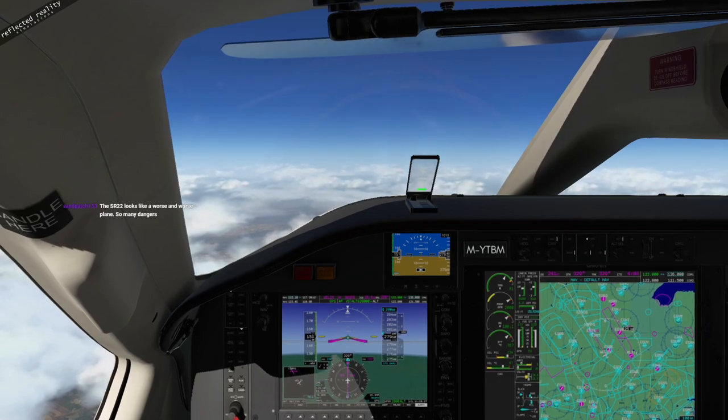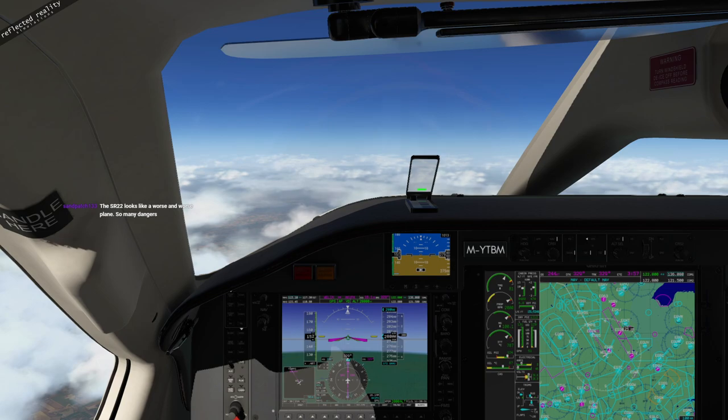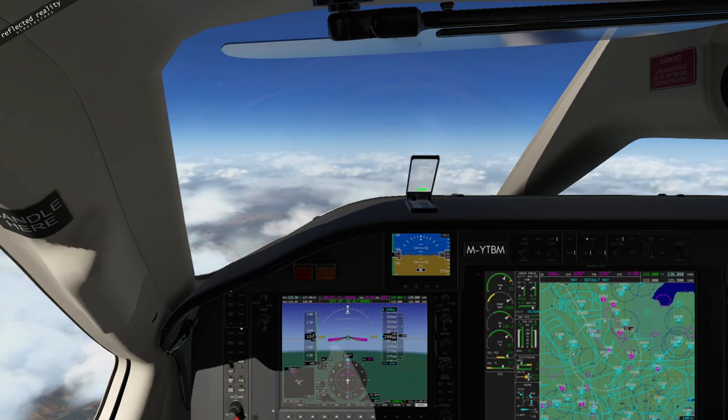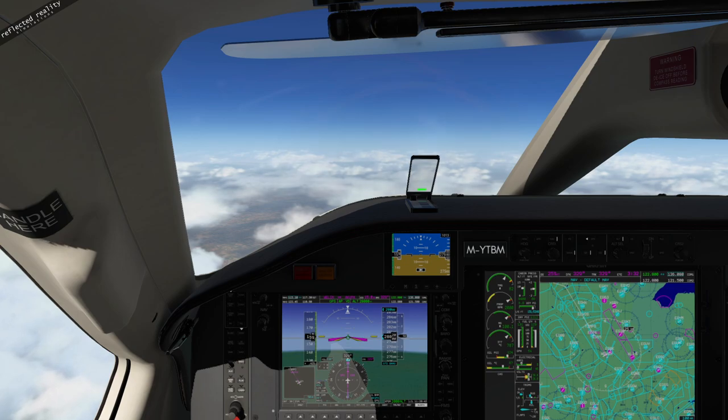I don't have much love for the SR22. It's not an aircraft that I ever really had a desire to fly from a general aviation perspective, simply because it didn't really float my boat. Since flying the TBM, I can appreciate what they've done and why they've done it.